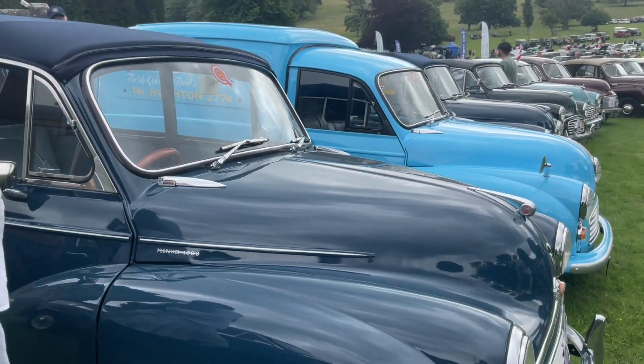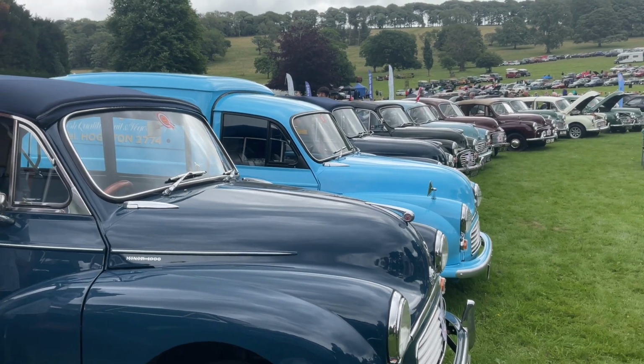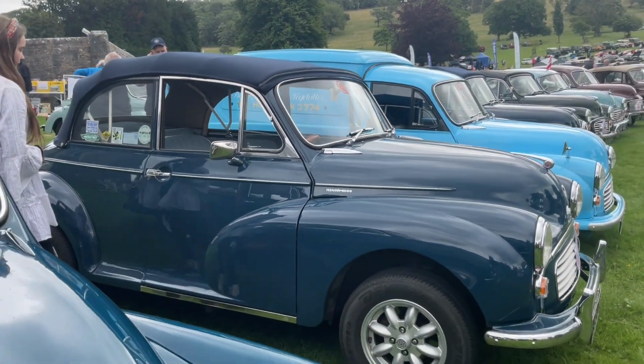Getting a bit decayed. I should put air conditioning on the Morris, but there's so little power in engines anyway, it's just not worth it. And you don't need it, you open the window.